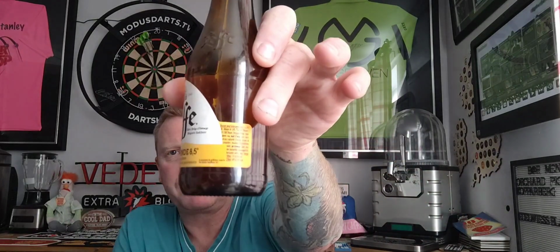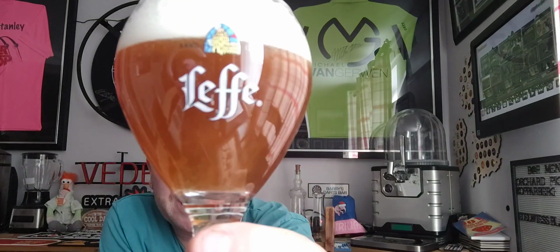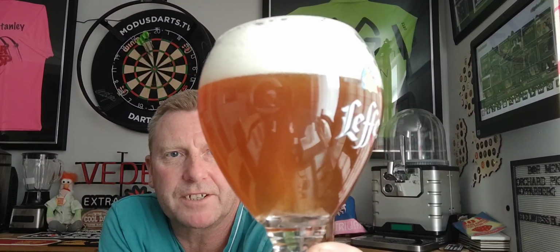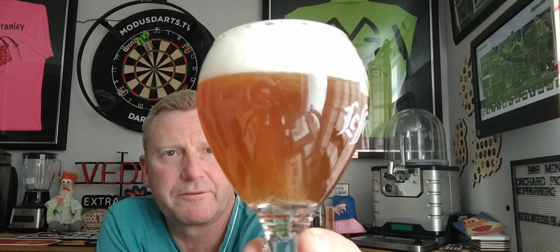So there is a little bit left in there, probably a good 50ml. Let me just get rid of that message and the other message. So, beer in a glass, there we go. It's got that typical sort of deep amber looking colour. The bubbles in there, look at that. That is going absolutely bonkers. As wild as a goat.